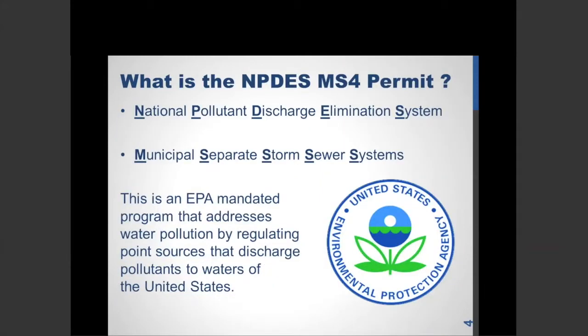So, what is the NPDES MS4 permit? This NPDES is a big acronym, and I think it's good to have general knowledge of what this acronym actually stands for. So it's National Pollutant Discharge Elimination System, and the MS4, which means M and four S's, is Municipal Separate Storm Sewer Systems. Now, this is an EPA mandated program that addresses water pollution.